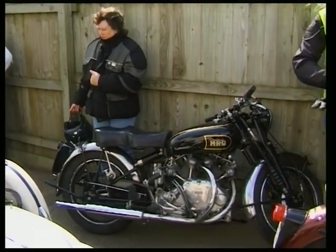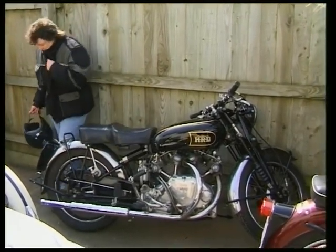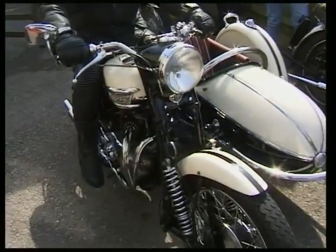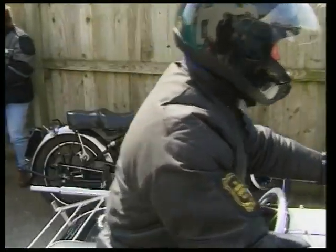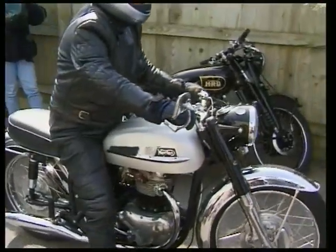And look at it leaning against the fence over there, the HRD. Later they have the name Vincent of Stevenage, who built the Comet 500 and the Black Shadow and the Black Lightning. They were the fastest production bikes on the road in their day.